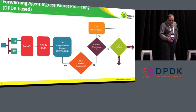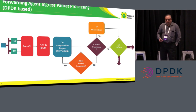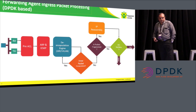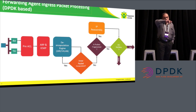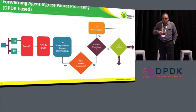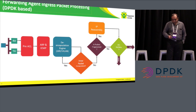So this is the pipeline. We have the pre-ACL where we filter some of the traffic that is not of interest. Then ARP and ICMP processing, de-encapsulation, and this was a cyclical loop. Till the time you reach the innermost packet, we would go on doing the de-encapsulation and reassembly, and then post reassembly, again a post-ACL was applied.